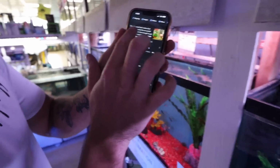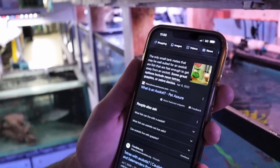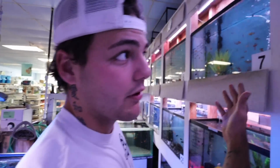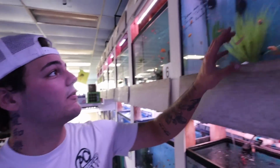As you can see right here, the only small tank mates that will be well suited for an axolotl are fish that are fast enough to get away from an axolotl, which is dang near anything. But some great options are neon tetras, guppies, rasboras, and probably some of these mollies and platies. They're all fast enough. Should I do 20 of them? I feel like that would be so cool. Do it. So maybe let's do 20 of these.